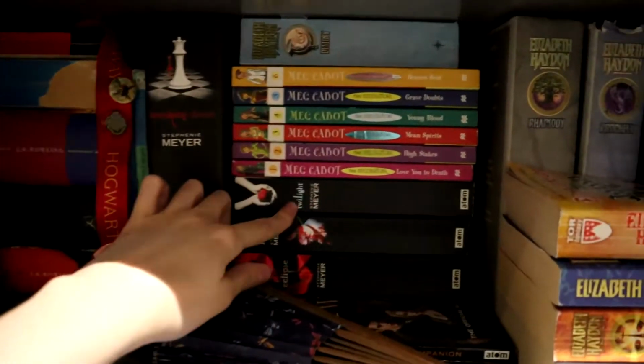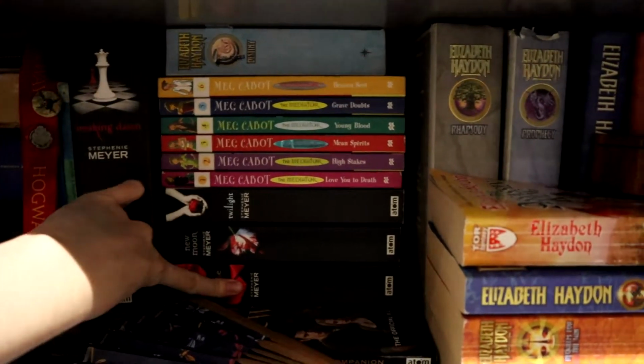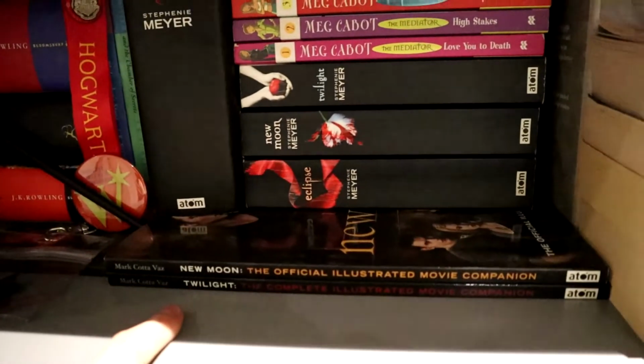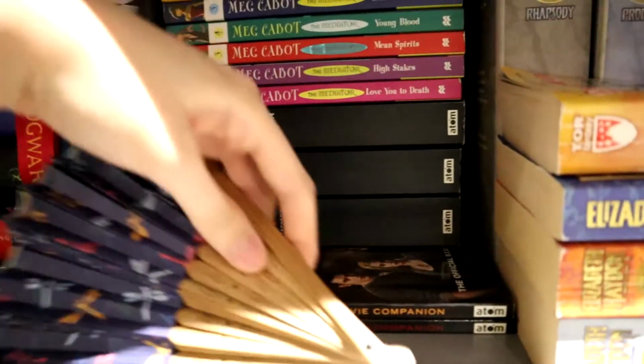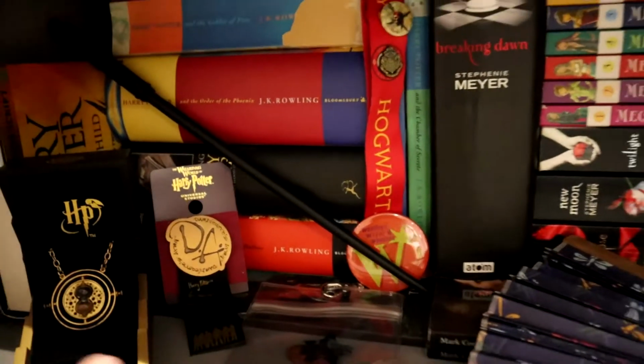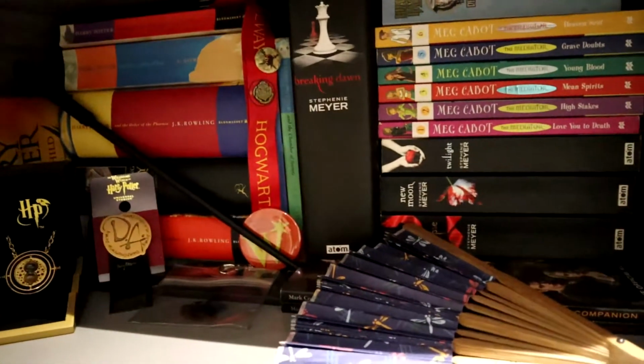Breaking Dawn, Twilight, New Moon, Eclipse by Stephenie Meyer, and I also have the New Moon and Twilight movie companion books. Also at the bottom here I have the little guidebook. You can't really see it, but it's the guidebook from the Harry Potter studio tour that I went to with Lee last year.